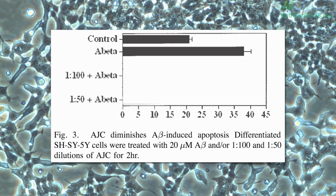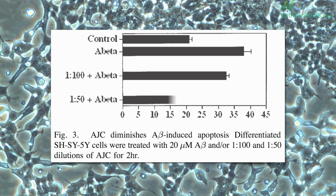First you add just a little, 1 in 100 dilution, and if you're lucky, less death. Aha! So you add a little more, a 1 in 50 dilution, and if you're really lucky, whoa, back to control, right? It's like you never even added amyloid at all. Completely block the neurotoxicity of amyloid beta.